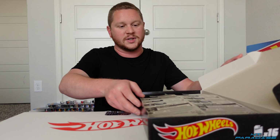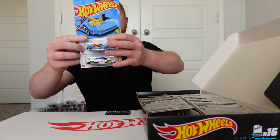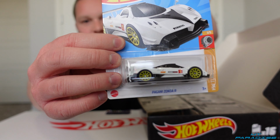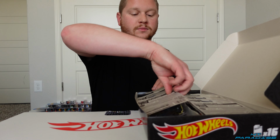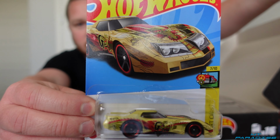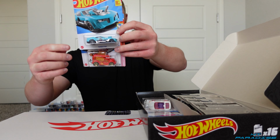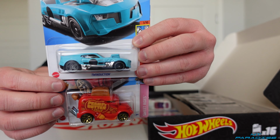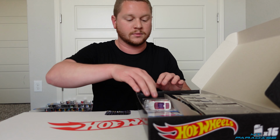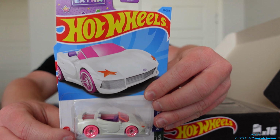All right, let's go ahead and open this up. And I'm just going to pull out a couple cards at a time. Okay, so we got the Dior 3 as well as the Pagani Zonda R, which one is one of my favorites. We have the Max Steel, as well as a Greenwood Corvette. Twin Duction and Roller Toaster, some generics here. We got a Barbie Extra and a, let's call it Pro Street Thunderbird.